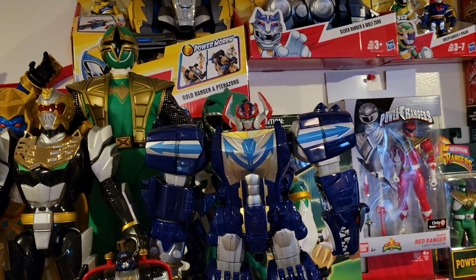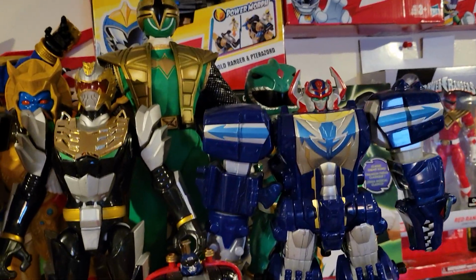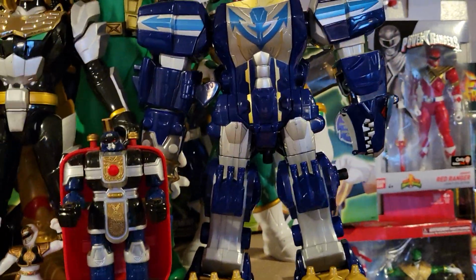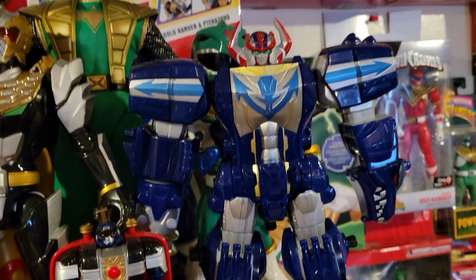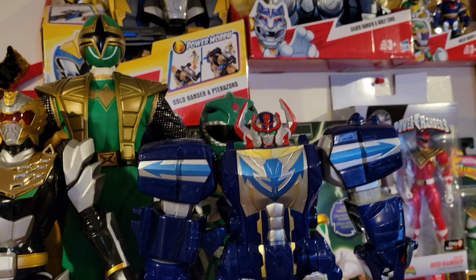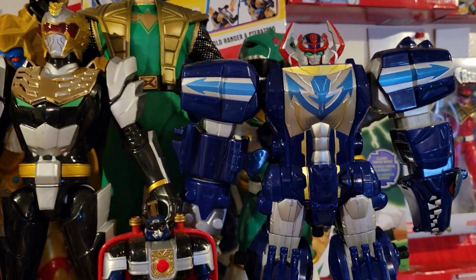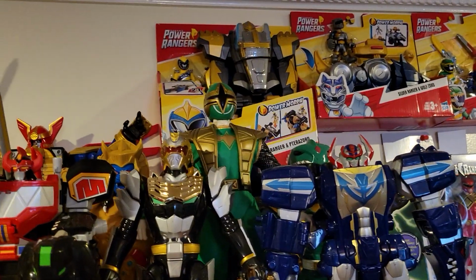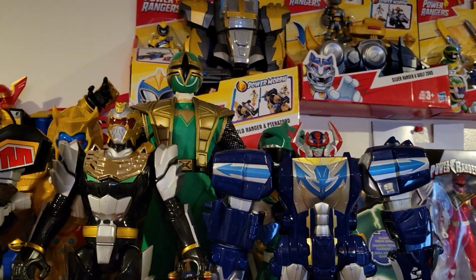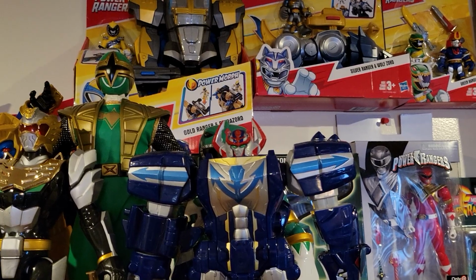So then we have the green Samurai Ranger from Ninja Storm. Sorry, that's a large, I guess it would be a 12-inch figure with soft goods. Can't remember where I got that one. That one is a pretty old figure. I got it a pretty long time ago. I just really like the green Ninja Storm Ranger. He's a 6th Ranger, a really cool backstory, cool costume, that kind of stuff.